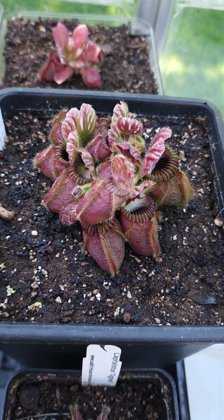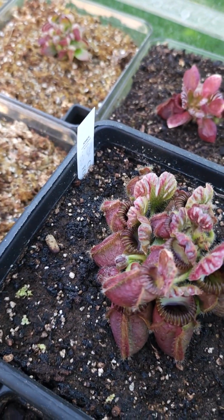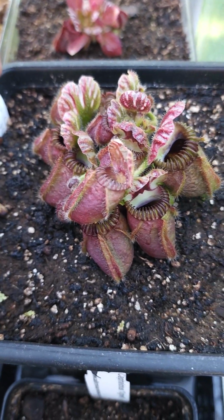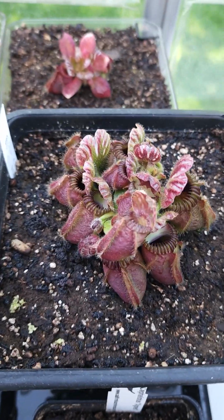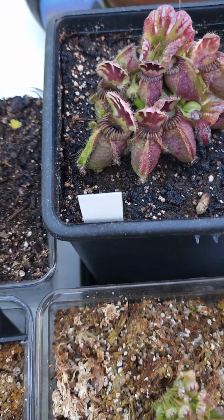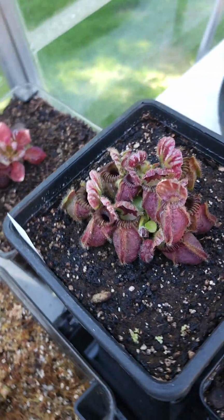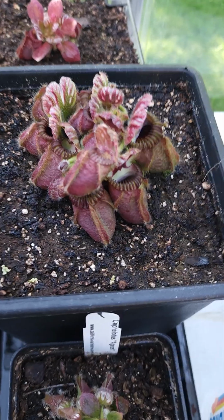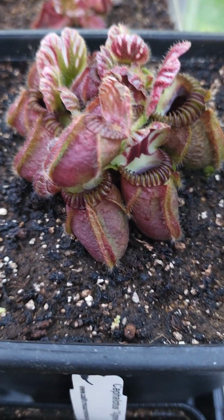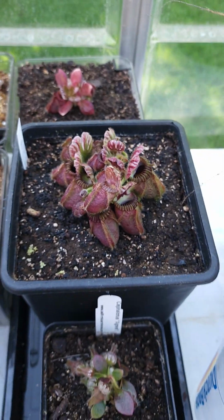This is my typical from John. Yeah, I hope he's doing well out there. So, yep, the typical from John. As you can see, the coloring there is super fantastic. Again, the sunburning is from the tissues that were indoors that moved outdoors. So, yeah, that's a typical Cephalotus there.